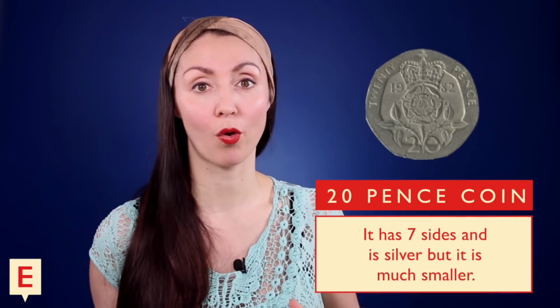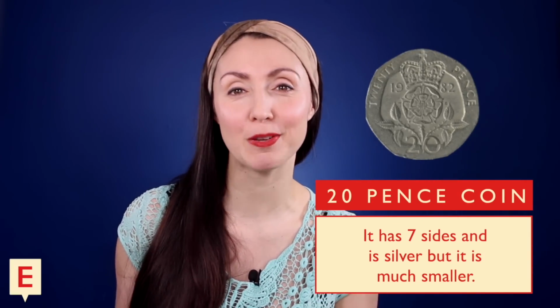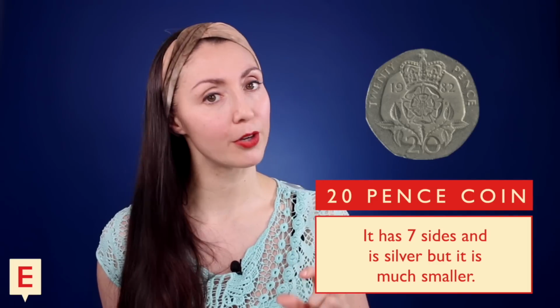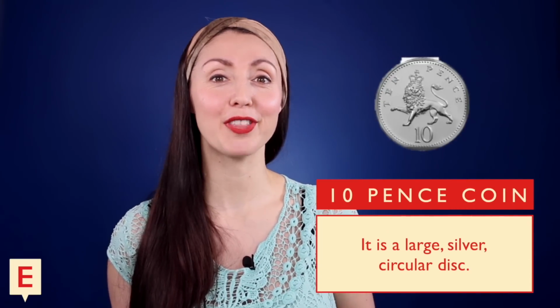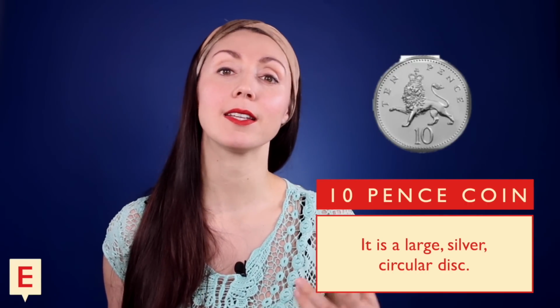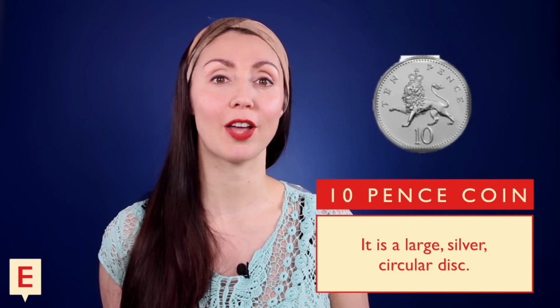Now, getting smaller in value here is the 20 pence coin. It's similar in shape to the 50p. It has 7 sides and is silver, but it's much smaller. Next, we have the 10 pence coin, or 10p. It is a large silver circular disc.